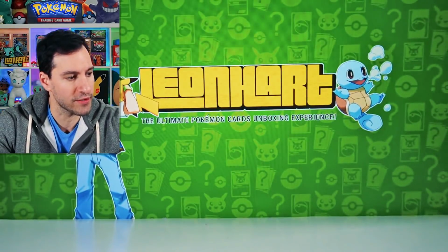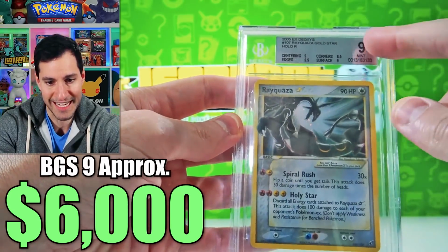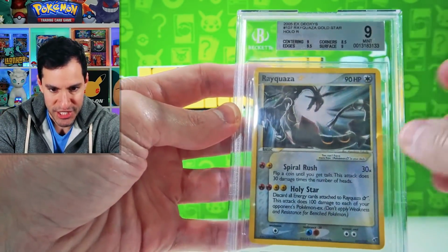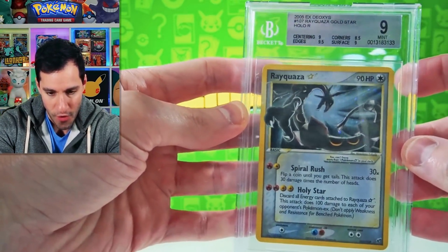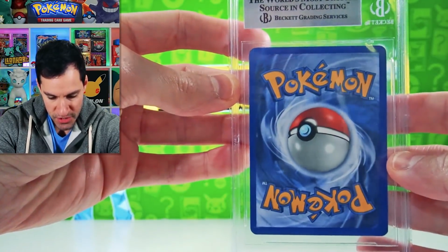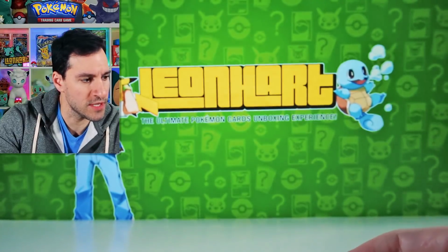And then we have the rarest and most valuable Gold Star Pokemon card of them all, the Rayquaza Gold Star. This one has a 9, which is very nice. Centering, 9. Edges, 9.5. Corners have an 8.5, which is okay. It's not bad. And then surface has a 9. So overall, this is very, very nice for what is the most valuable Gold Star card there is. And those are the ones I currently have.